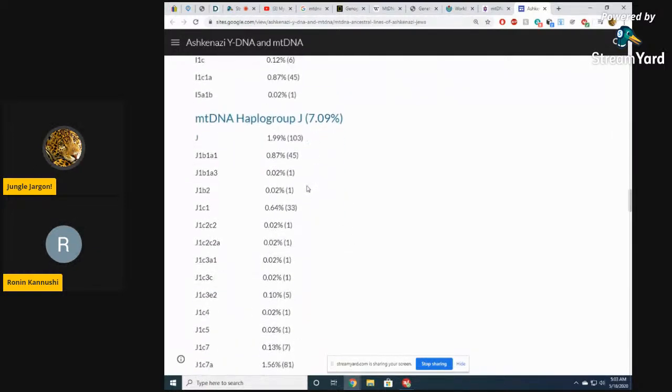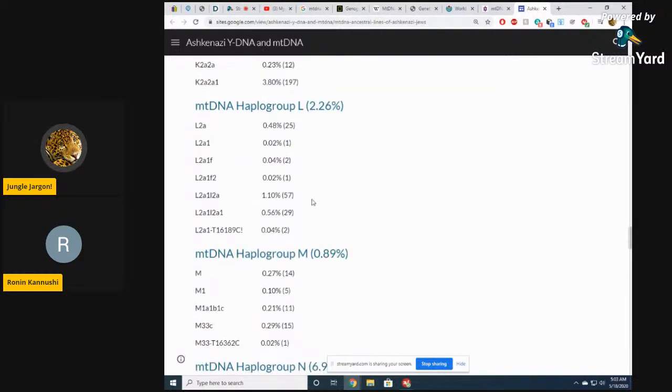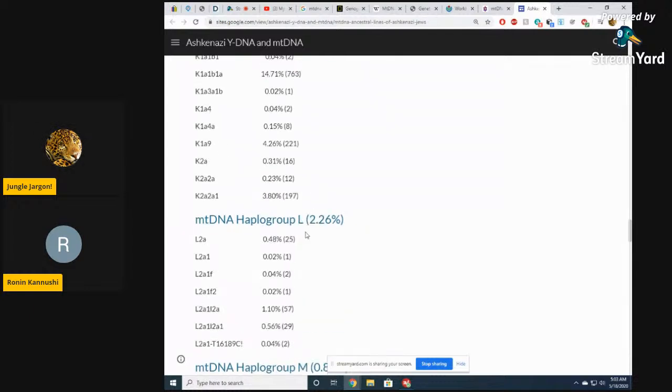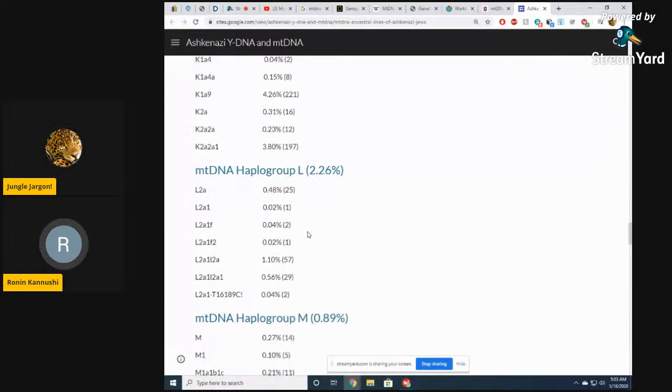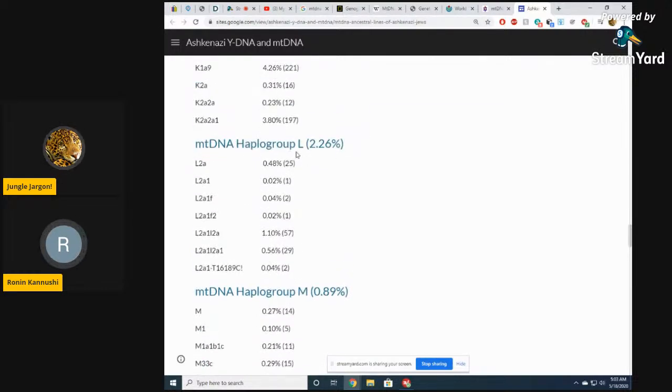See, these are mostly Semitic. The only maternal line here that's not Semitic of the Jewish people would be this M and the L. Wait a minute. The M did post a percentage. Yes, I grant you it's less than 1%. I grant you that. But it is in there. L is 2%.